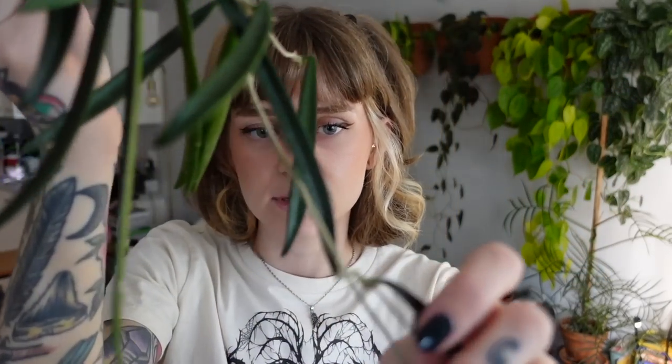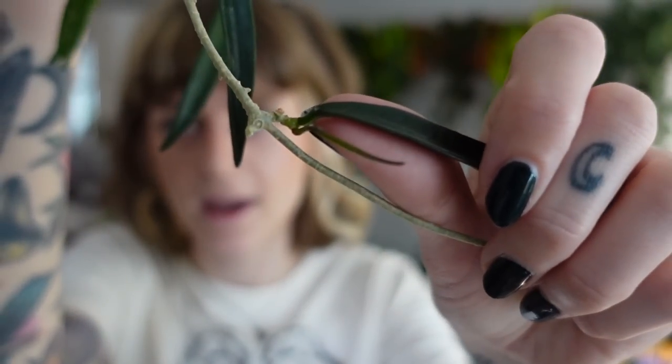So we'll see. It's also been putting out a lot of new leaves recently, and they're so cute when they come in. Let me see if I can find one. Oh, right here. Look at how small. Look at that. It's so tiny and cute. But yeah, such a great, easygoing Hoya.